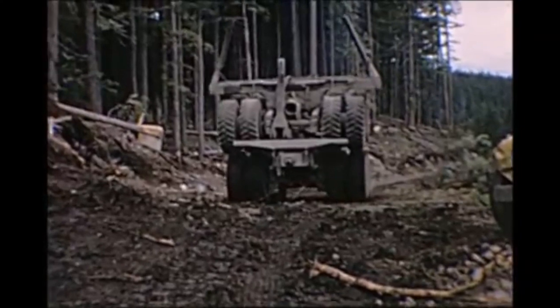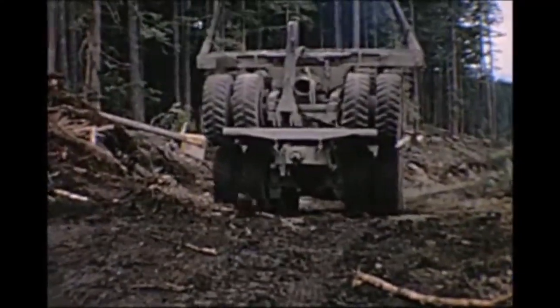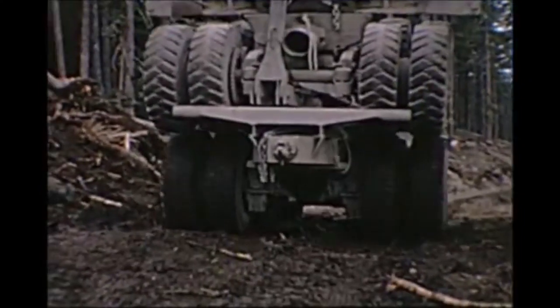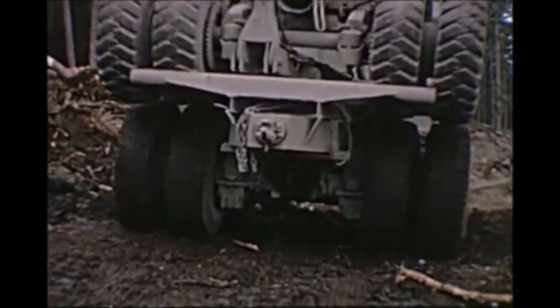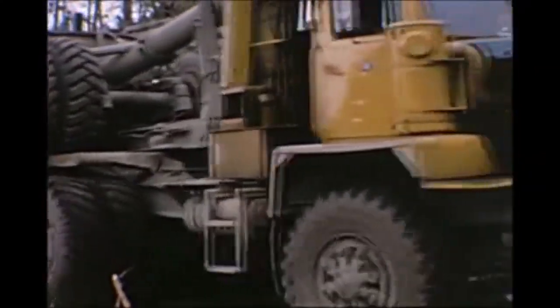This is about Norie's Mack trucks. Here's number 7 backing in to get a load. Big tires.